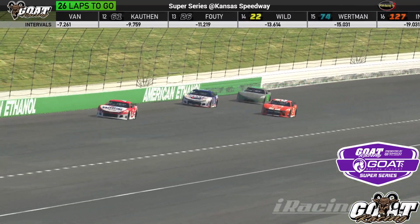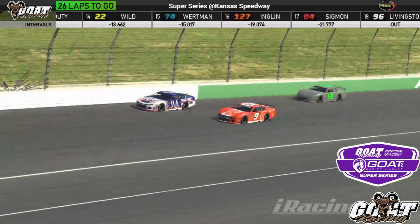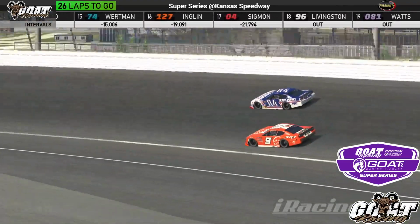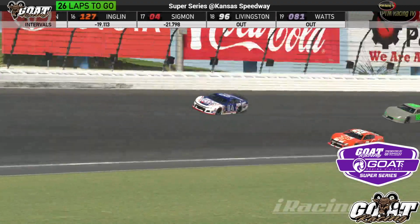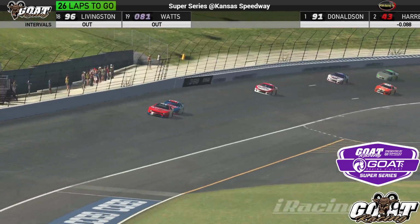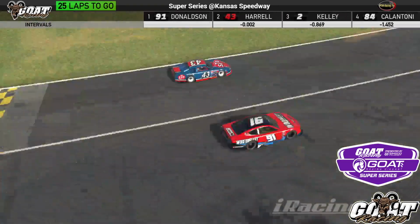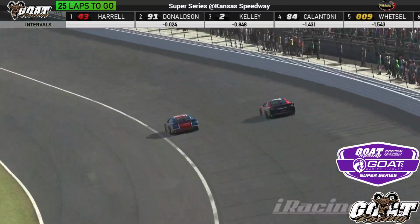Now, if I was Donaldson and Samuel right now, I would try to stick together and try to use less fuel that way, and try to maybe get a 1-2 finish here. But so Calatoni's still going head to head there a little bit. Donaldson and Harrell. Yeah, I can see what you mean there with 25 laps to go. Although I don't think Harrell's got the same idea you got, good sir.